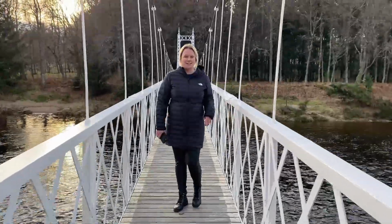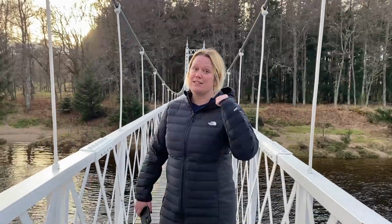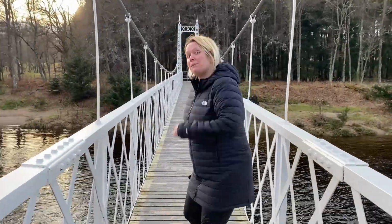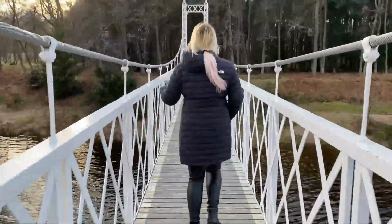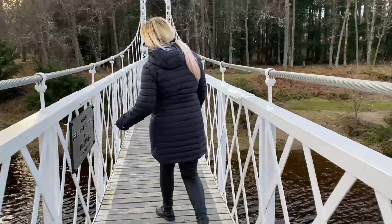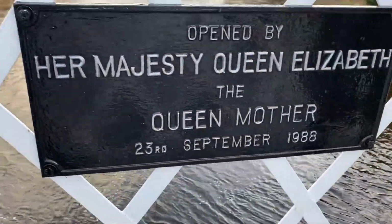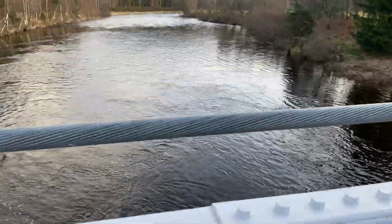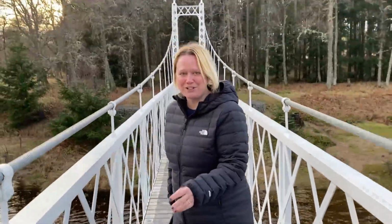It was erected in January 1988, but the Queen Mother didn't actually officially open it until September 1988, because there's a nice wee plaque down here that we'll go and see now. Come with me, YouTube, come! September 1988, and I tell you something, running on this suspension bridge has now made it really shaky. That's not good if you just had your lunch.